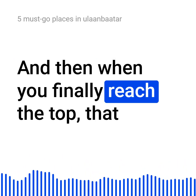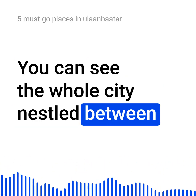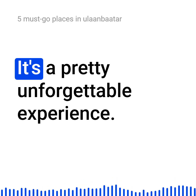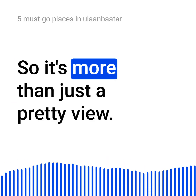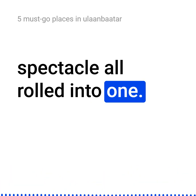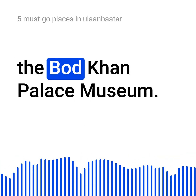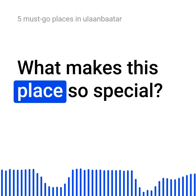And then when you finally reach the top, that panoramic view is just stunning. You can see the whole city nestled between mountains and steppes. It's a pretty unforgettable experience. So it's more than just a pretty view. It's a history lesson and a visual spectacle all rolled into one. I love it. All right, we're down to our last must-see spot, the Bogd Khan Palace Museum. What makes this place so special?